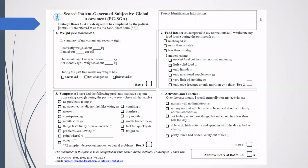And then box 3 looks at the symptoms, if the patient had any symptomatic changes during the past week that inhibit the patient from eating enough. So it looks at appetite changes, nausea, mouth sores, constipation, taste changes, and swallowing problems. And then a very important box as well, box 4, speaks on patients' physical activity and function.